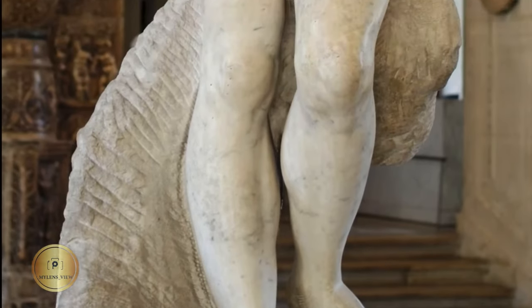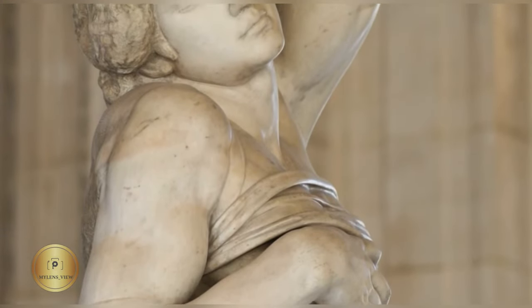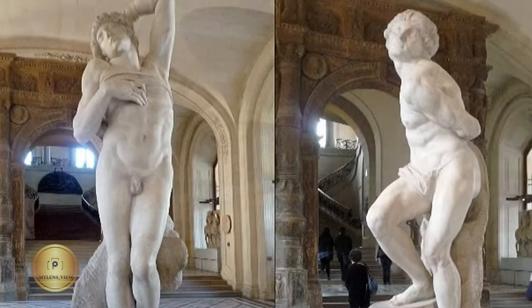The Dying Slave is a sculpture by the Italian Renaissance artist Michelangelo, created between 1513 and 1516. It was to serve with another figure, the Rebellious Slave. In The Dying Slave, Michelangelo is portraying the moment of death. He shows us a young man lost in a dreamlike state and acceptance of his release from the struggles of life.